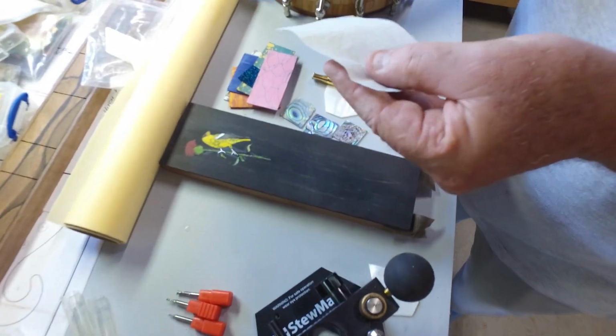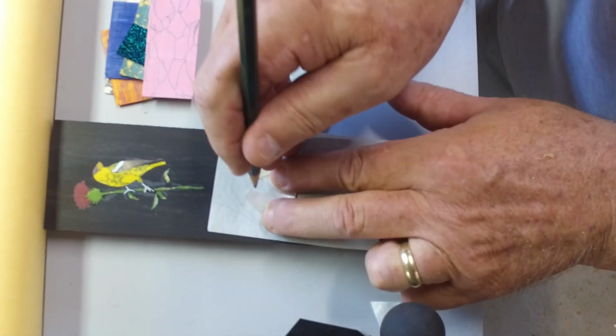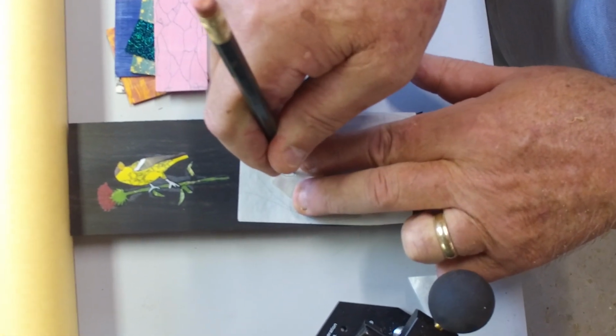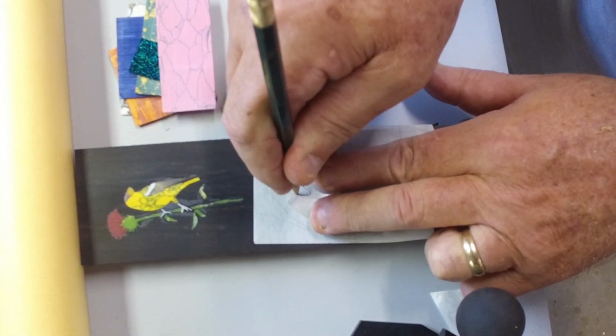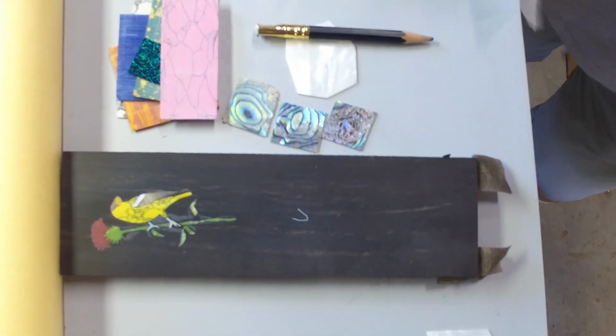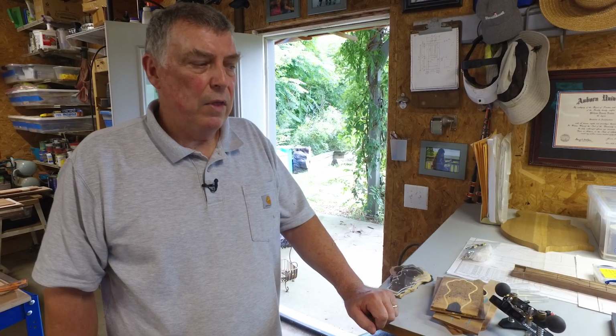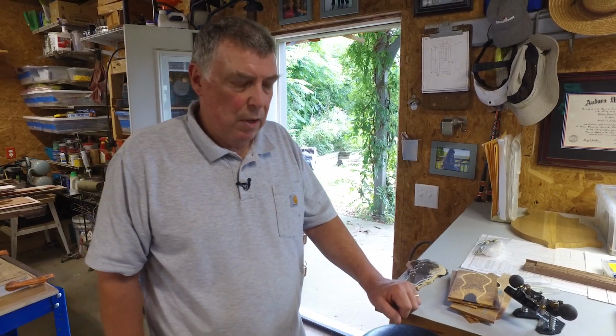I'll transfer the shape of it. So what I do, I have white transfer paper for ebony. So I'll put the white transfer paper down on the ebony. I'll put the pearl blank on there. I'll use a scribe, and I'll scribe around it to transfer the image, and then I'll route it out.